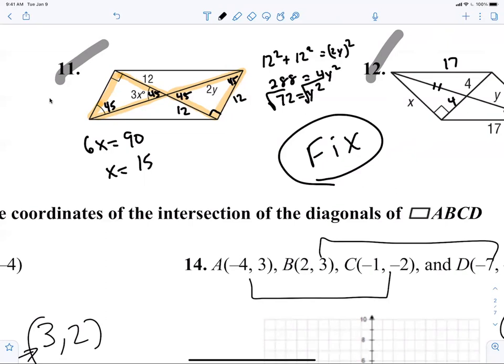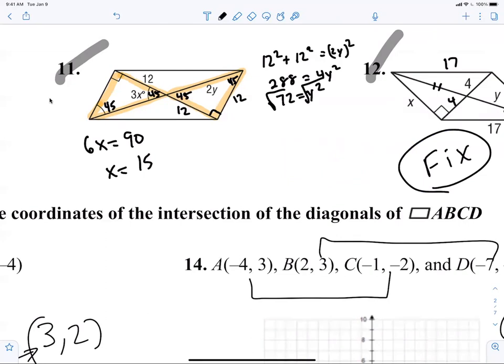Remember, 72 is what times what? That's true. It's 9 times 8, but it's better 36 times 2. You agree with that? And then that's 6 radical 2. Now again, the reason why I appreciate doing that is for those of you who might be taking standardized tests recently or in the future. They might ask you some radical questions.